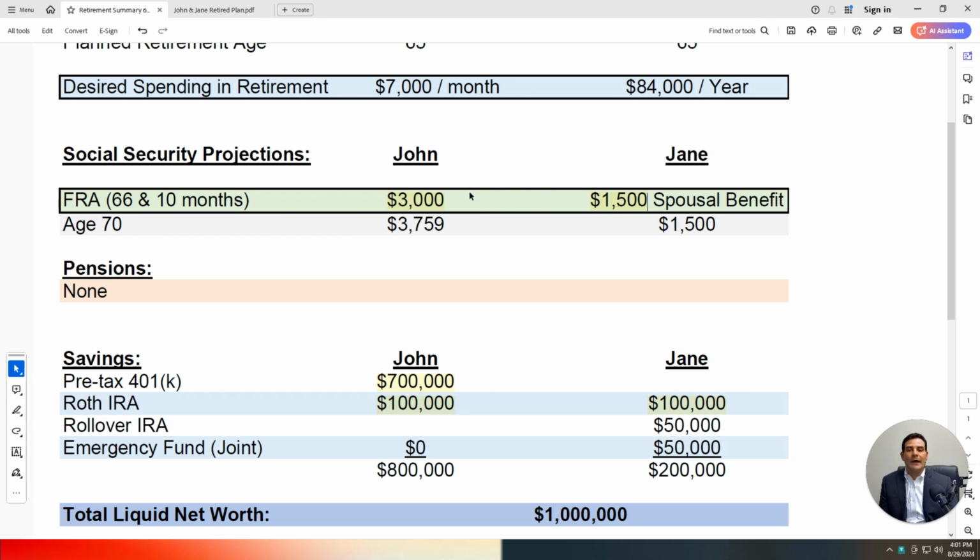So John won't receive $3,000. He'll get about $175 a month less than that. And then same for Jane. Instead of $1,500 a month, she will receive, if my math is right, about $1,325 a month. And that's not even including if they want to withhold for taxes, for federal income taxes.